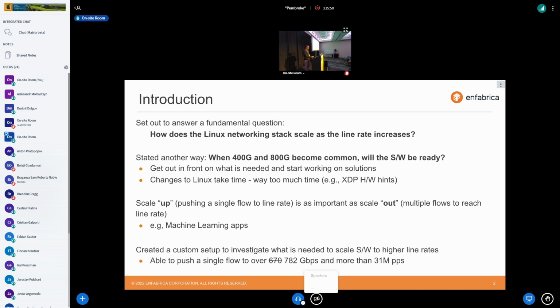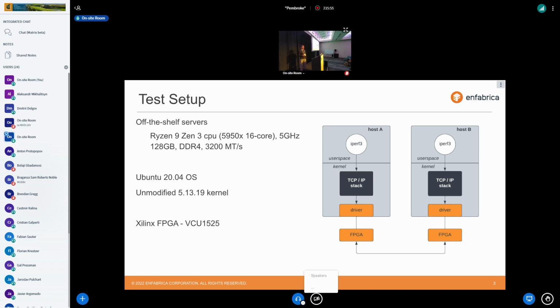So how did we get there? We took two off-the-shelf servers. These are just standard commodity servers running Ryzen 9 Zen 3 CPUs. 5 gigahertz is the CPU rate, 3200 memory speed, stock OS. We took the 5.11 kernel as our starting point. Then we moved to 5.13 a few months later for some other reasons. The key here is that this is an unmodified kernel. All of our changes are in our code. We didn't make any changes to the Linux code.